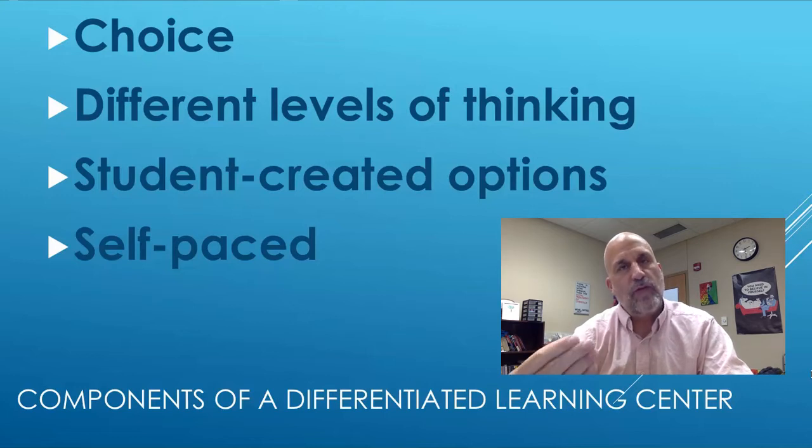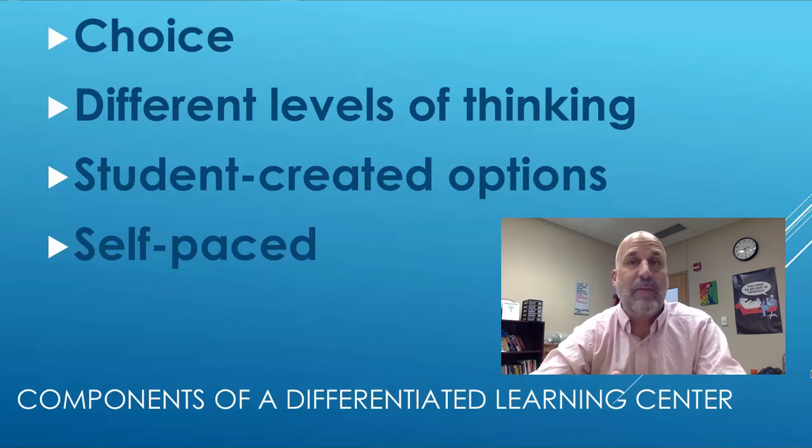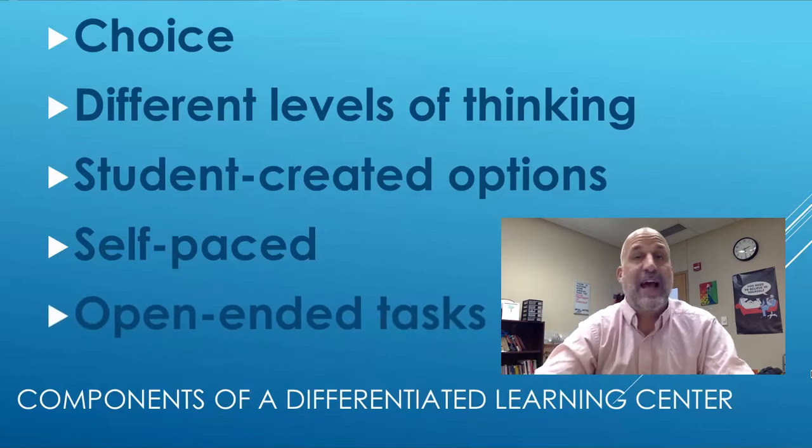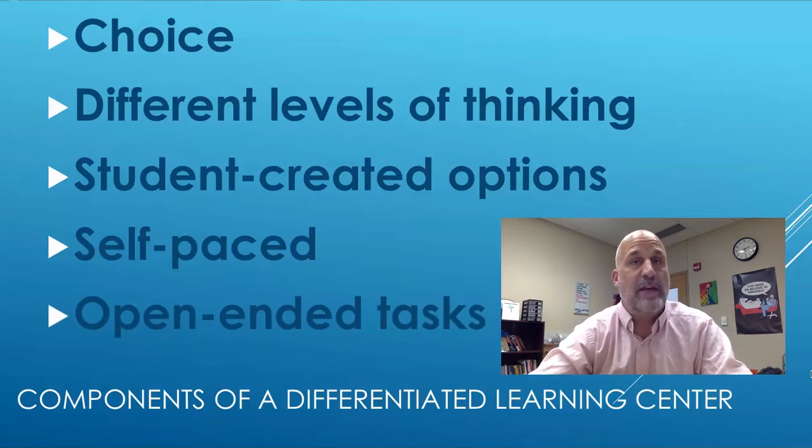If you prescribe the time, that's going to be very artificial in the way that they set their time. But if you allow them to self-pace, you might get some students that finish early and they can move on to the next station. You may have students that need a little longer, and so they'll take a longer time at this station. The self-paced aspect lets students decide for themselves what that's going to look like. Lastly, another component to consider is that your tasks at these stations should be open-ended.